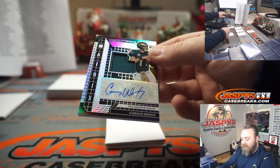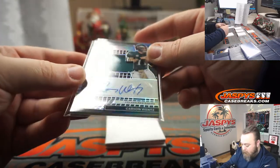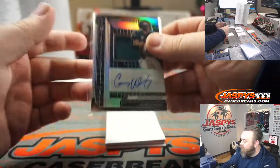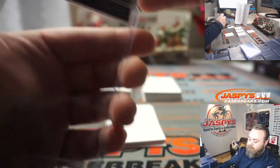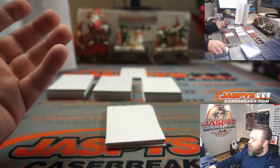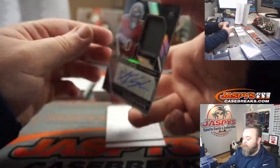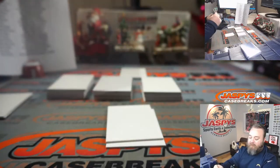Carson Wentz, jersey and auto for the Eagles. Kevin Gates. Nice auto all-on sticker. 3 out of 25. Where does he end up? I'm liking him, Dallas? And jersey and auto, Keyshawn Vaughn. Tampa Bay Buccaneers, Karen Steele.